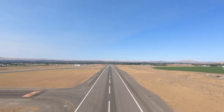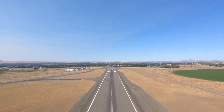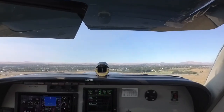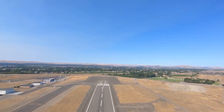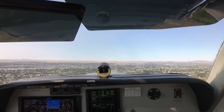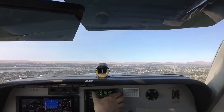25. Skyhawk 77 Hotel, traffic departing runway 21 right, is a Bonanza. Roger, looking. 77 Hotel. Bonanza 46 Foxtrot, contact departure, good day. Thanks for your help today, 46 Foxtrot.